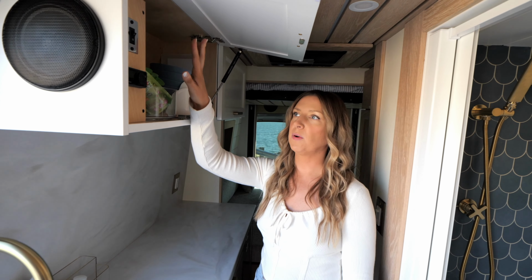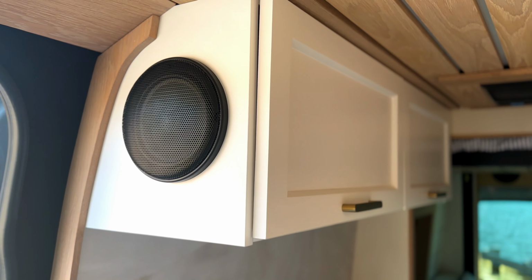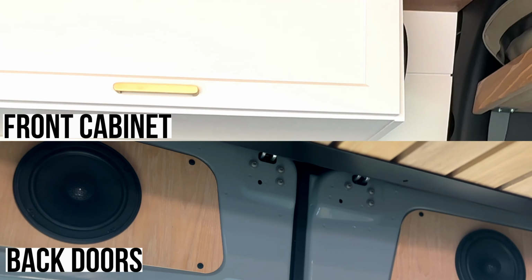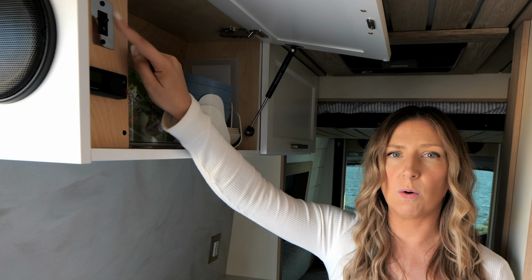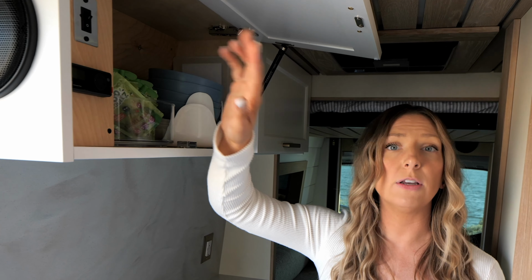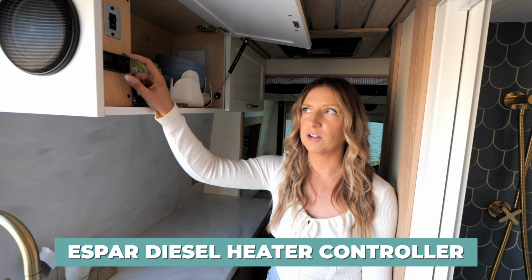Now up here, actually, while this is open, I'll show you, this is a switch for our stereo system. So we did do built-in speakers into the end of this cabinet, the front cabinet, and the back doors. So if we want to play music while we're just hanging out somewhere, you can switch this on and you don't have to have the van on. And then we put our S-Bar diesel heater controller up here.